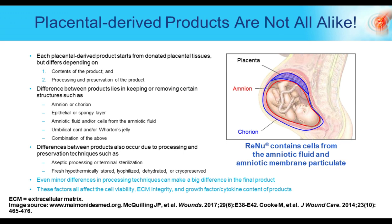So it can really make a big difference in the final product, and all of the above factors affect cell viability, if there are any cells in the product at all, the integrity of the extracellular matrix, and then any growth factors or cytokines contained within the product.